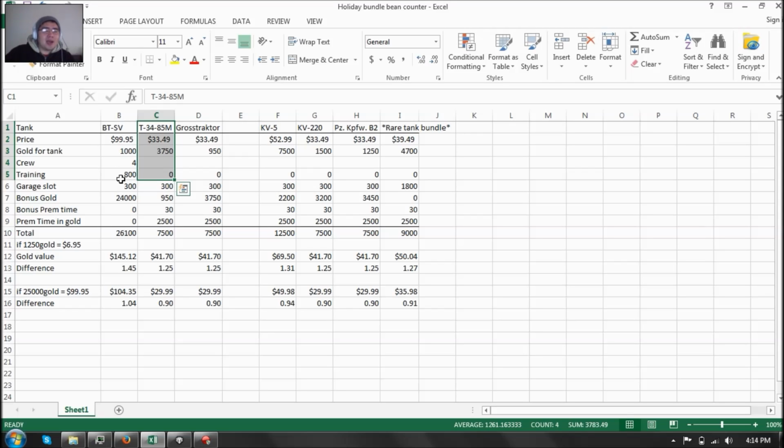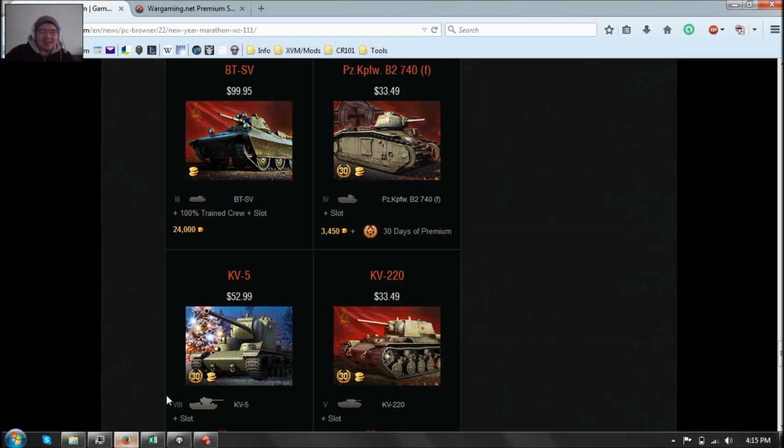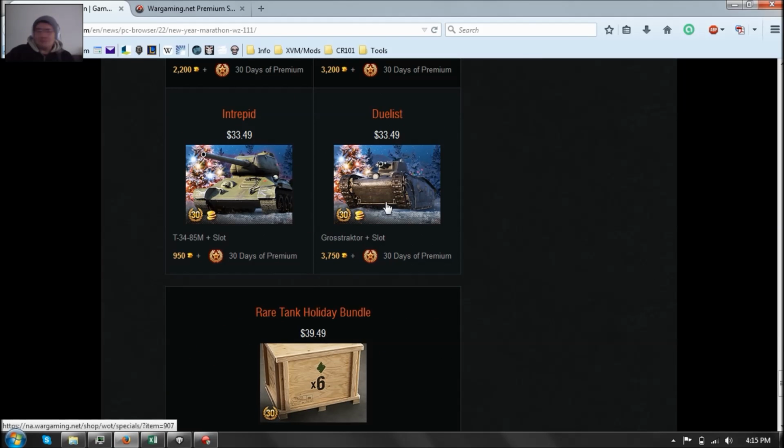Now if you plan on buying $100 worth of gold to spend on tier 8s, might as well get the BTSV as well. But if you want the BTSV itself without spending gold, it's kind of not really worth it in my opinion, but that's pretty much it. So all in all, don't buy the Grosstraktor. No, just don't do it. I'm your conscience telling you don't do it. Don't do it to yourself. The Grosstraktor, no.